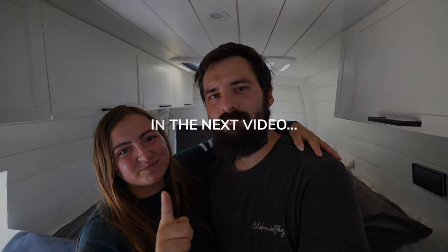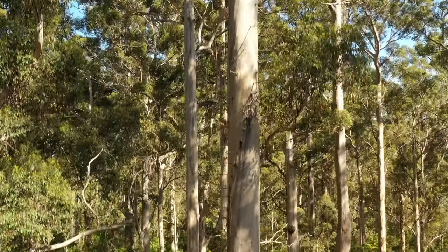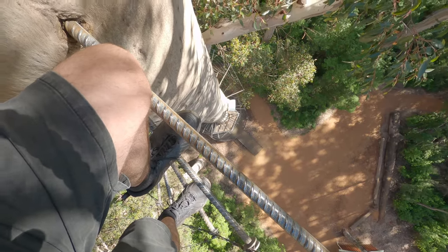Now this is the world's tallest fire lookout tree and we are going to climb it. Maybe we'll both go for a pee and then we'll climb. I think a little bit more than a pee, Lydia. Vian's got jelly legs. What do you mean? Look at this. This is insane. Nothing.